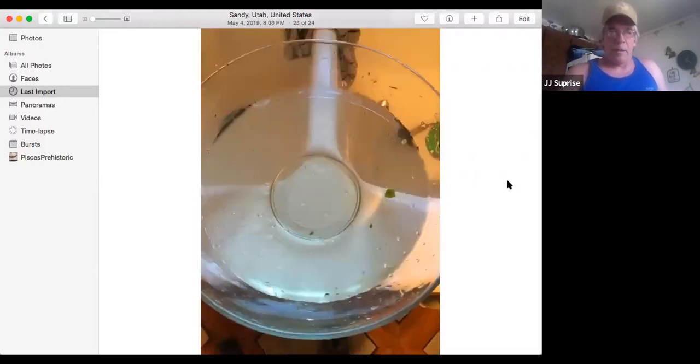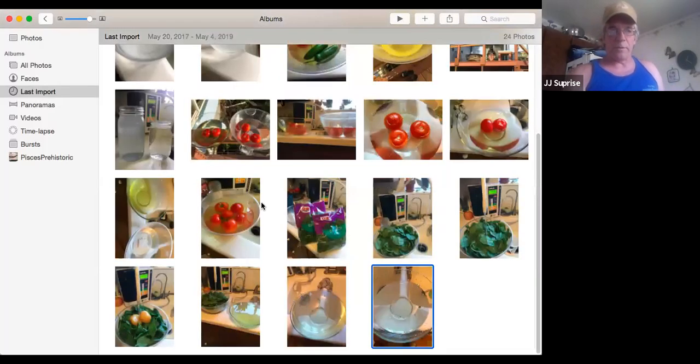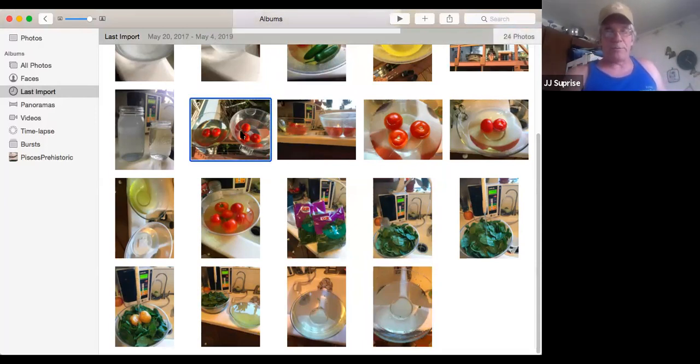Okay, and so now I'm going to go back to my pictures. Maybe I have to click on that. Yes. Okay. So now here's another one. This is tomatoes that I cleaned off, doing the same thing.